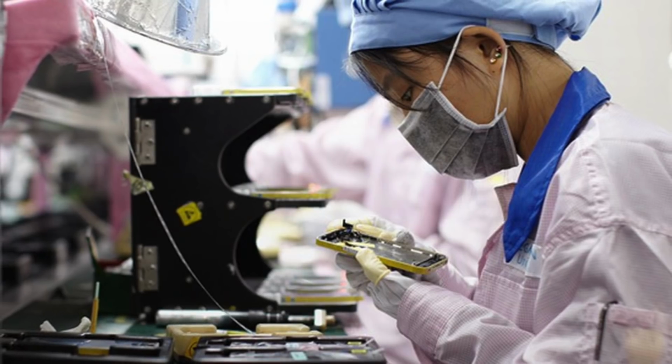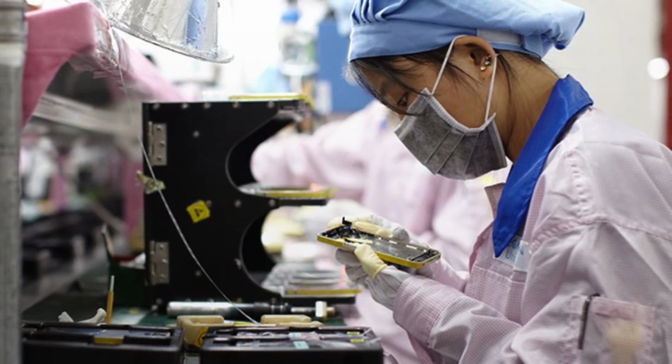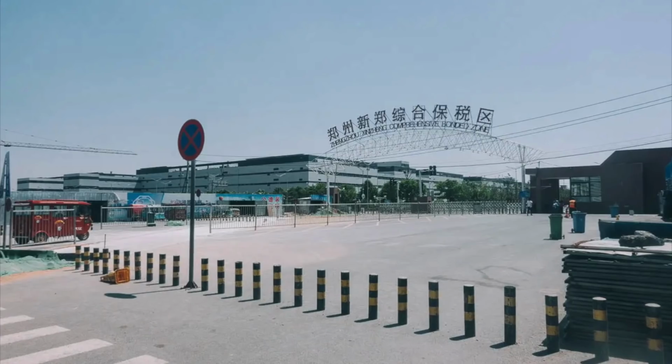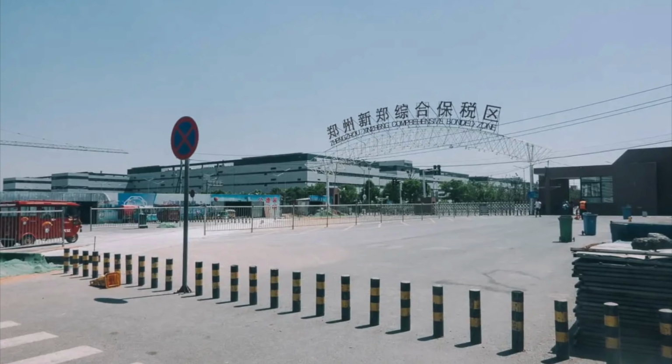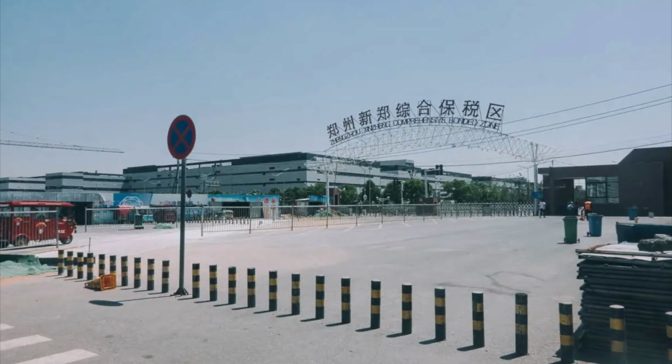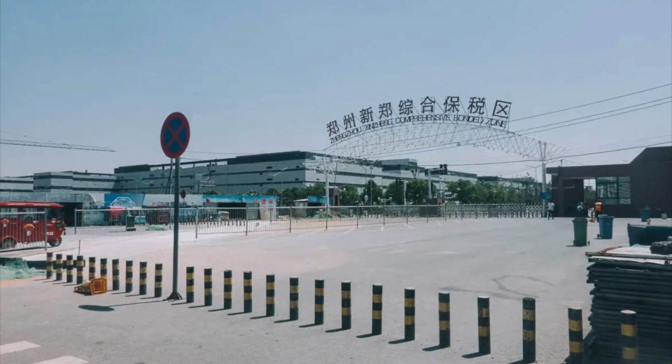Alright, now if you're watching this video on an iPhone, there's a 50% chance that it was built by this team of people in Zhangzhou, China, since the factory here, owned and operated by Foxconn, is responsible for producing half of the world's iPhones. That's about 350 every minute. And achieving this quota is no small feat.